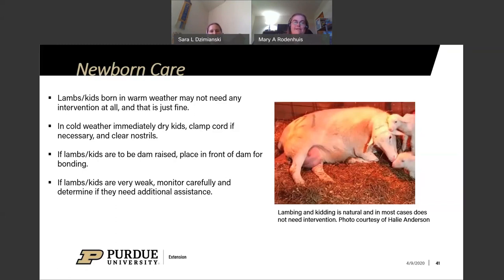If the lamb or the kid is really weak, make sure you get them warmed up and monitor carefully. Make sure if they need assistance, you're getting them tubed or you're helping them nurse, getting them up and standing. And then check on them every couple of hours, making sure that they're still warm, they're still feeding, and they're going in the right direction and not going downhill.